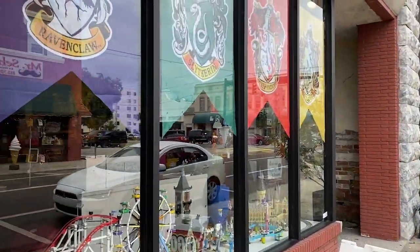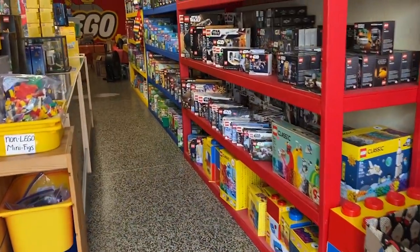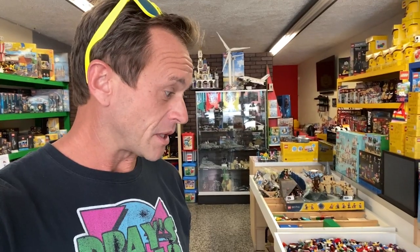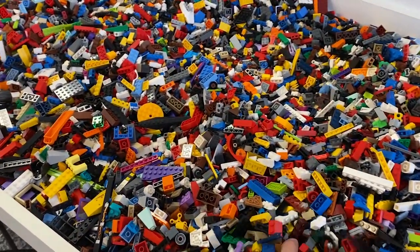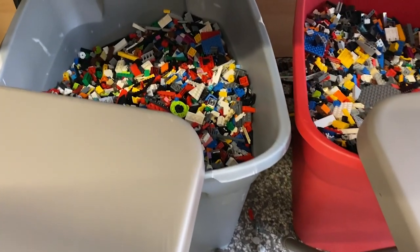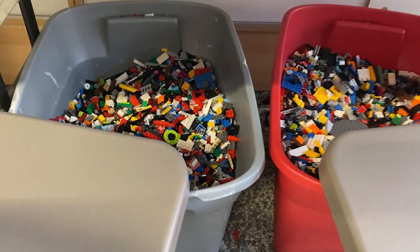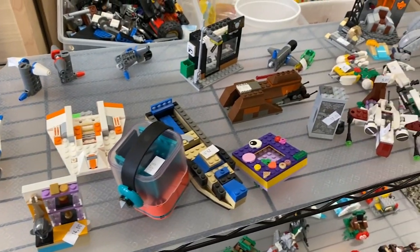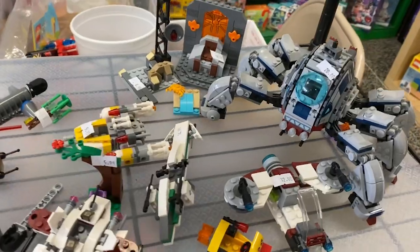Lego store. Oh, cool. Wow. I'm kind of into Legos. I used to really be into Legos, but I could get totally back into them by hanging out in this store for even 10 minutes. Check this out. A big giant bin of Legos. Under the table, there's even more big tubs of Legos. Man, all kinds of Lego things. So much Lego stuff. They have everything here.